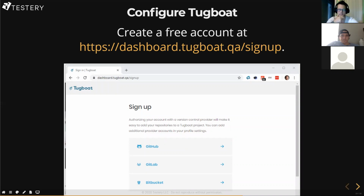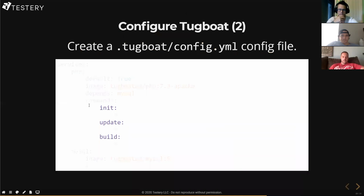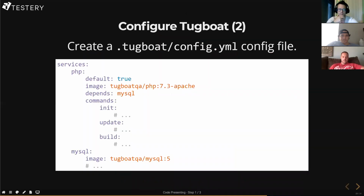But the first thing you need to do is go to their site and create a free account. So you can sign up with your GitHub, GitLab, or Bitbucket. And then after that happens, there is a folder you create called .tugboat, and you can put a config YAML out there. They have a few different examples on their site. So like there's one that just hosts a static HTML. So all you got to do is plop HTML in your thing, and then whenever you do a pull request, it'll show up out there. It takes care of, I think they used Nginx or HTTPD or something like that for hosting the website.